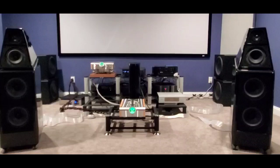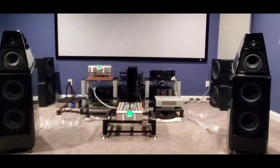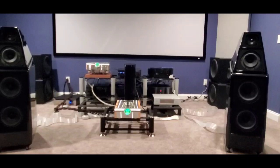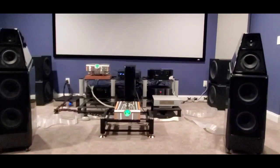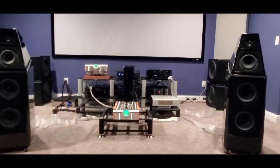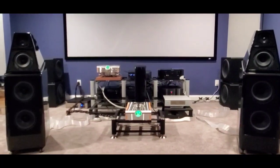Okay, this, by the way, is not in any particular order. These are randomly selected 5 amplifiers that I think have left a long-lasting impression and that I feel are worth the money. I feel they are the top. They're the top tier group. Okay, so when you think about the best amps, these are it for me, in my opinion.